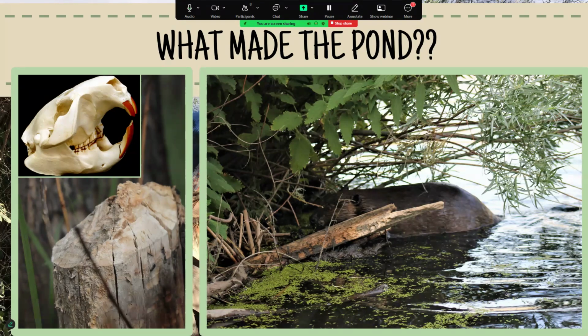Now, here in the pond, they are creating these dams as a way to create habitat for themselves. And they do that through a couple of ways. First of all, you'll notice that skull in the very top left corner. That skull is a natural beaver skull. It has natural iron deposits on the front of their teeth, which is why their teeth are bright orange like that.